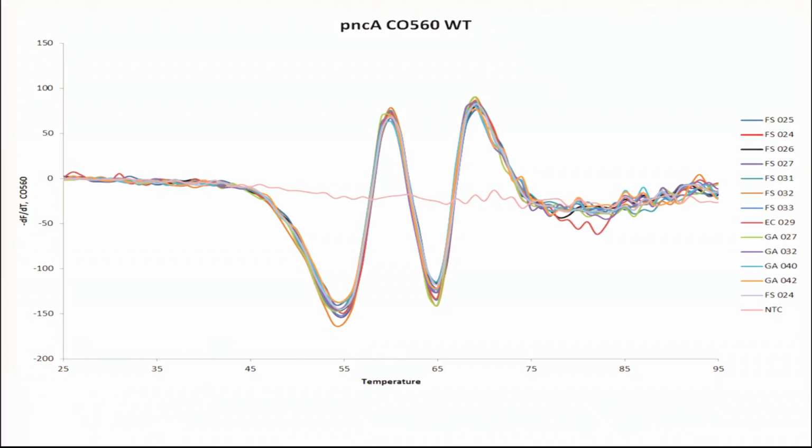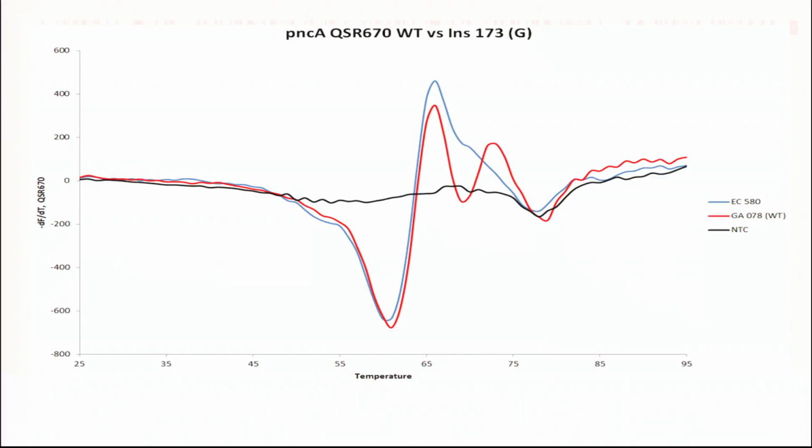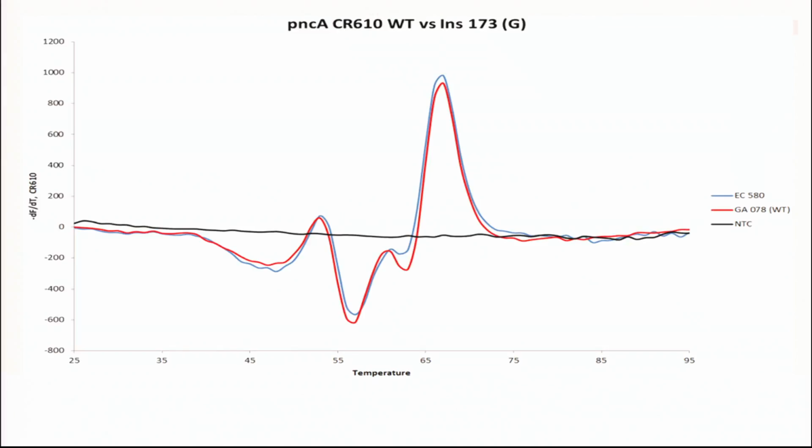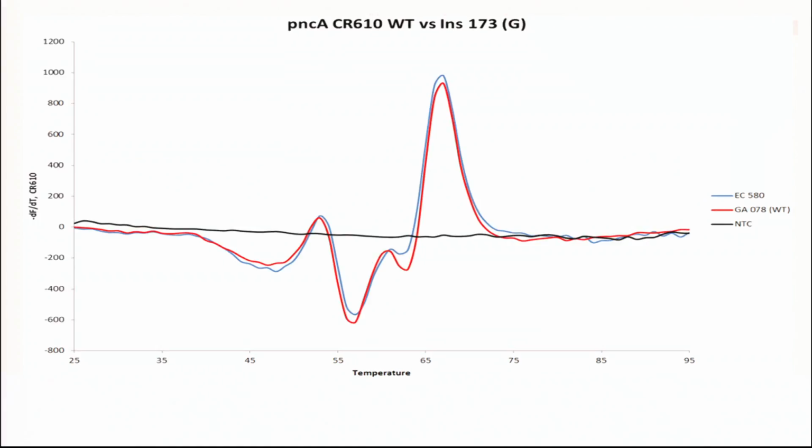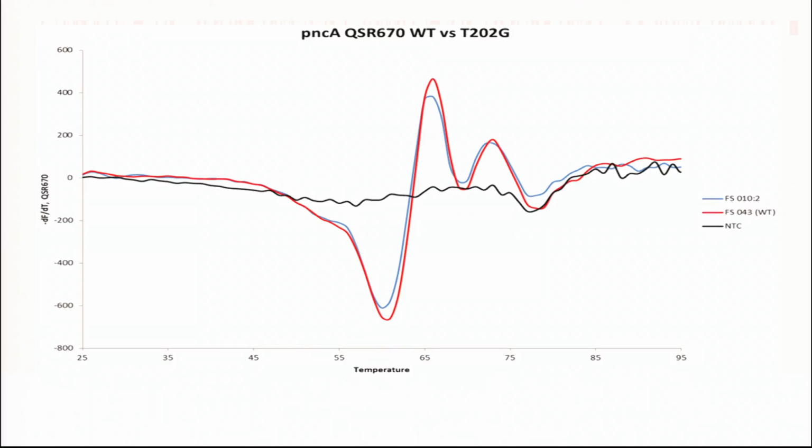If we have mutations, here's a particular insertion at position 173, and one can see a clear change in the signature, implying that there's a mutation. So one would then be able to score that as having a mutation, indicative of resistance, whereas the other channels are showing that there are no mutations. And I've got two examples of this.